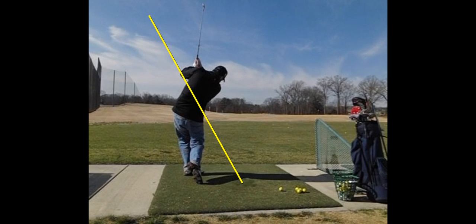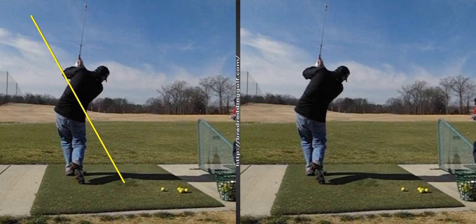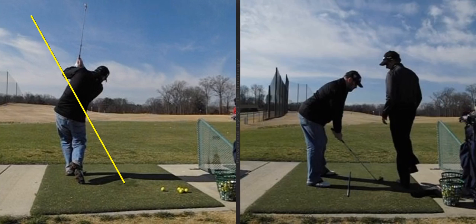So we talked about that a little bit, and I said, what we want to do here is get you in a better position on the way back and give you a chance to find the back of the golf ball. And like I said, I'm very much of a path, club, and club face kind of teacher.